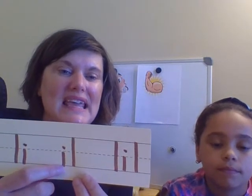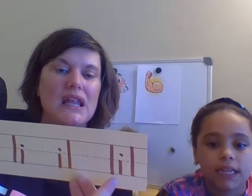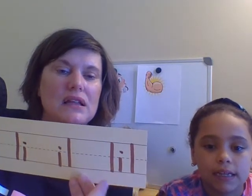Ready? Ill. Ill. So this would be ill. Lil. Kind of like in the word lily. Ooh, lily has a Y at the end and it says E. Just more than one syllable, Y at the end, so we know it says E. That goes back to our warm-up, doesn't it?